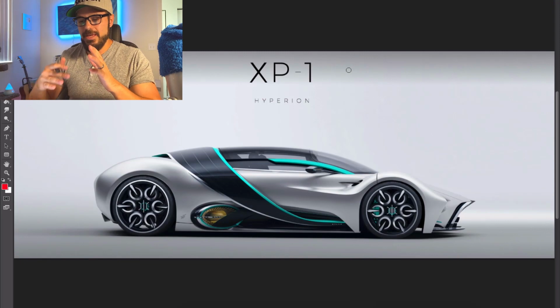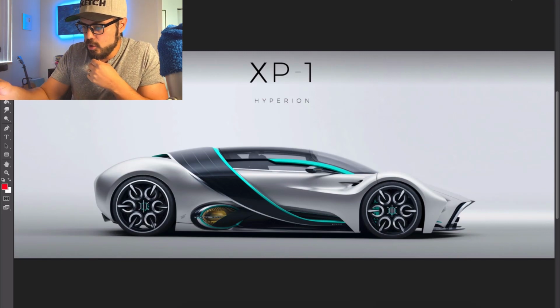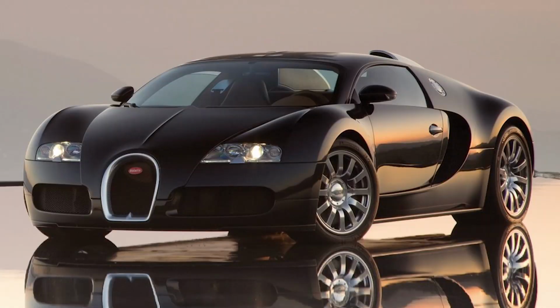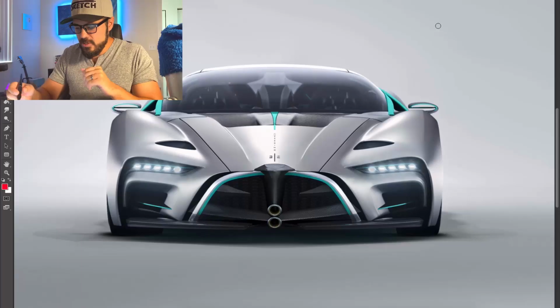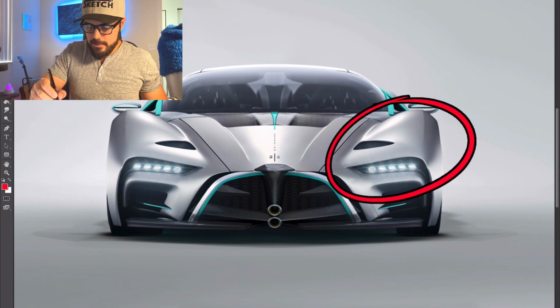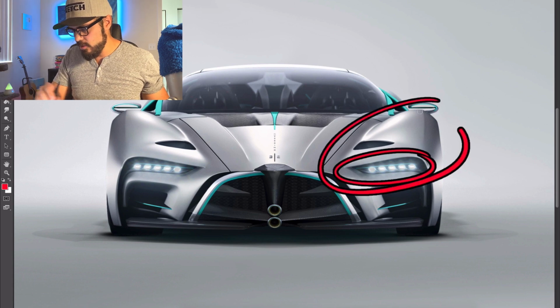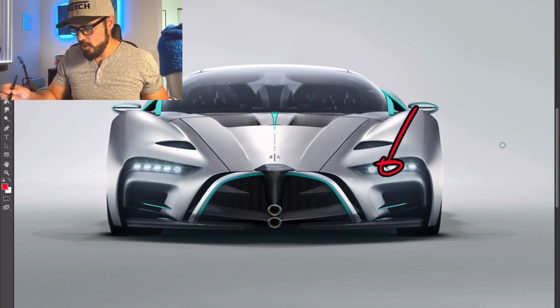So looking at it from a side view and a front view, it really reminds me of a Bugatti Veyron. Do you see it yourself? You have these big, massive wings here on the side, and then you have the almost horizontal lights sitting down here within this wing, very low down in the front end. And this is typical Bugatti Veyron placements of the graphic design.